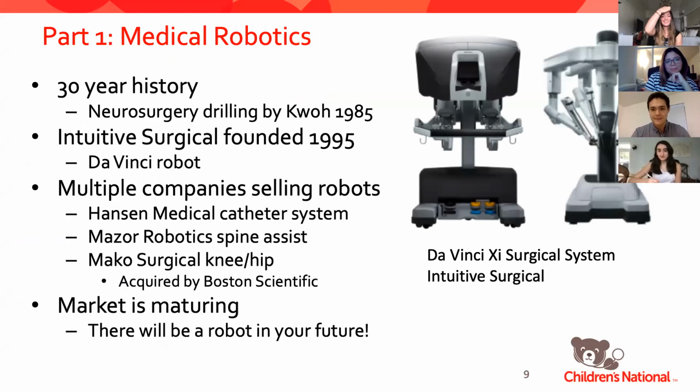All right, so medical robotics. Anybody heard of the Da Vinci robot at all? You can raise your hand if you have. Da Vinci is a robot that came out, I don't know if it's 15 or 20 years ago now. And it was originally aimed at cardiac surgery, but it didn't take off there and ended up being used in urology for prostatectomy, something called nerve sparing prostatectomy.